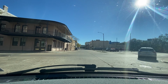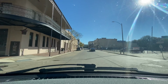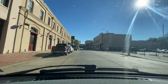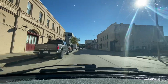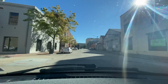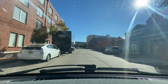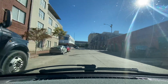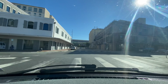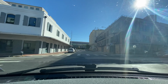All right, you see this building on my left-hand side? It has the double deck. It's called La Boca. Beautiful building. I like the awning. You can walk under it. We're at St. Peter's and St. Joseph. We got Deep South Studios on my right-hand side.